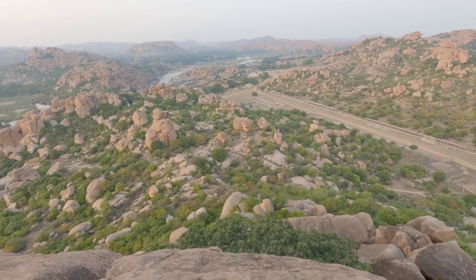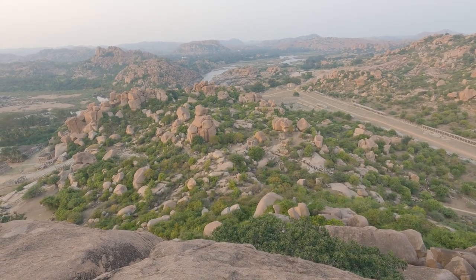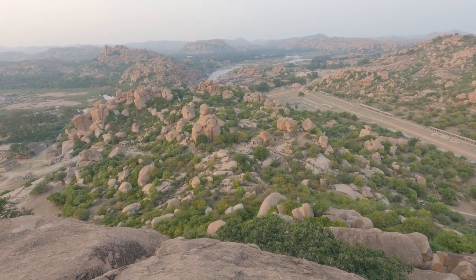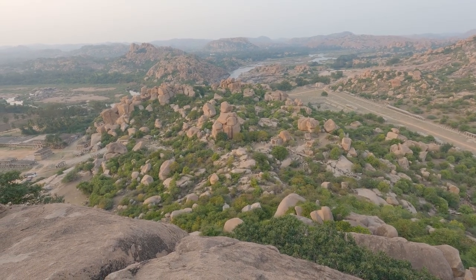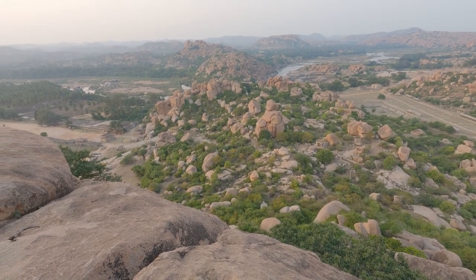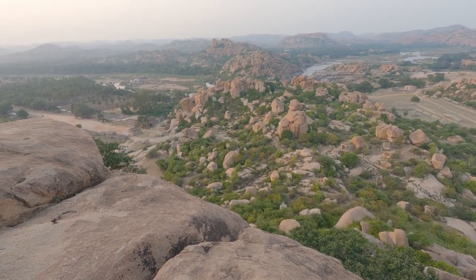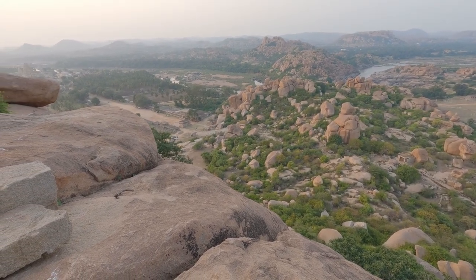And the views up here are just amazing. I mean, it's hard to describe just how far you can see and the landscape. It's a kind of otherworldly feel to this. All of these boulders and rocks and just mounds and piles of these massive boulders that have been here for millennia.